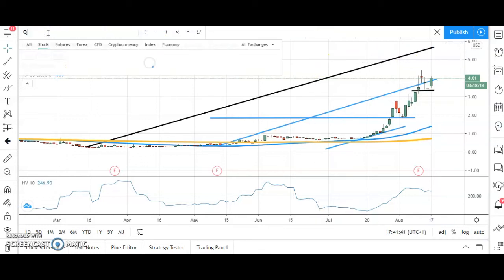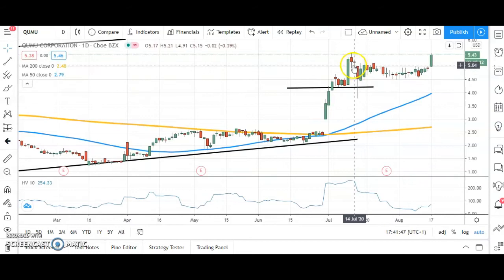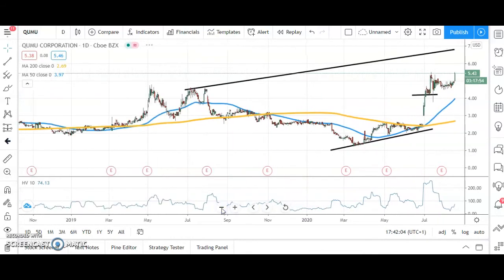On to a stock which I don't think I've covered before, but all newcomers are obviously welcome here. Qumu Corporation, a beautiful consolidation, a U-shaped consolidation that we've had, just approaching that peak from last month around $5.50. An end-of-day close through $5.50, and we could see the shares at the top of the rising trend channel on the daily chart from basically July last year, heading for $7. So a break of $5.50 could take us up to $7. Stop loss at the moment back at $5, which is recent neckline resistance for the shares.